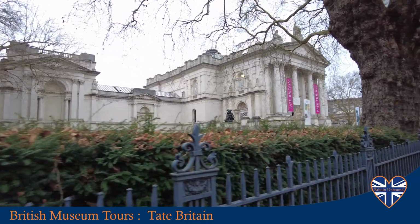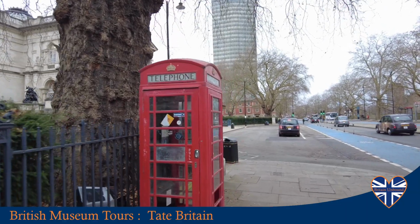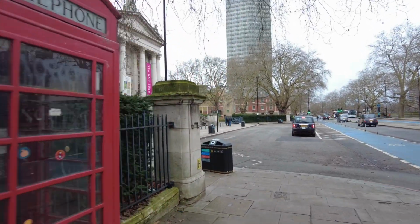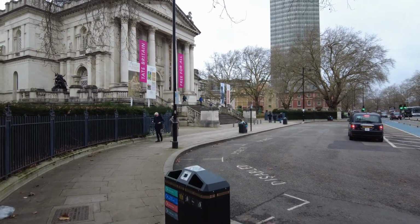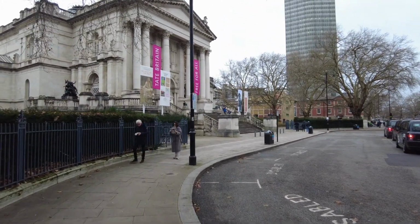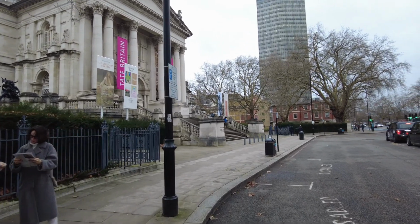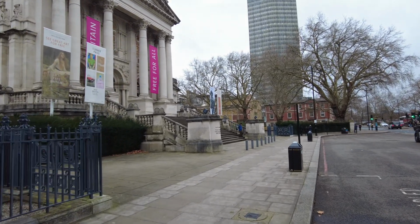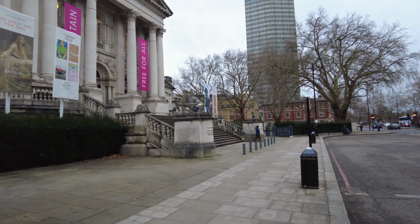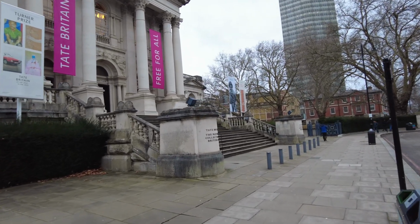Today we're visiting the Tate Britain. It's an art gallery on Millbank, just to the west of the Houses of Parliament. Closest tube station is Pimlico. Tate Britain has a really eclectic collection of very modern, fairly modern, impressionist, a lot of 19th and 18th century paintings, and a particularly good collection of Turners.